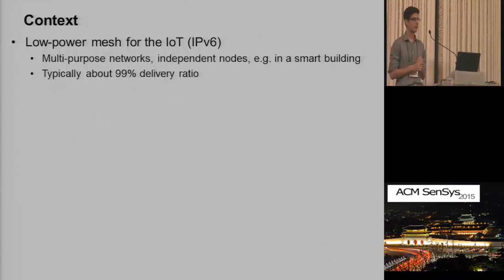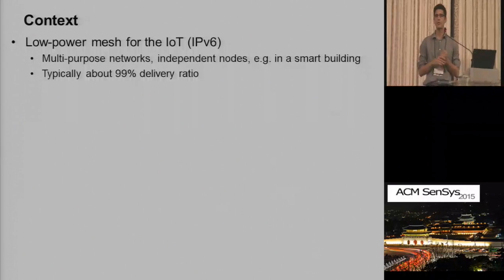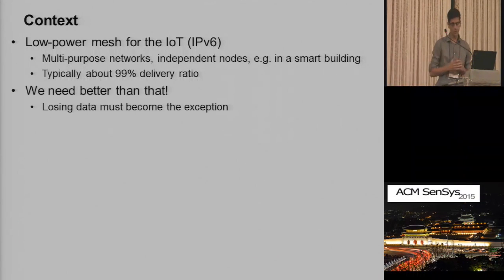And in this type of networks, distributed low power routing, the state of the art currently is achieving delivery ratios in the 99% range. So this is state of the art. And the motivation for this work is that we believe we need better than that. We believe we need to get orders of magnitude better than that. 99% delivery ratios means losing packets on the percent scale. That means that losing is really part of your network operation, and your application has to account for losses. What we say is that we need a way more reliable mesh network where losses become really the exception. So you can start relying on your network and build robust and important applications.